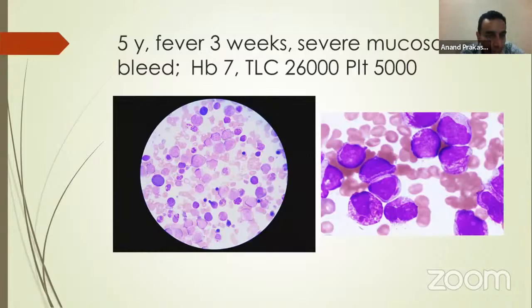So AML, yeah. I think at a basic level, it's reasonable to say these are looking like blasts because the cells look completely abnormal. They're very large cells. The nucleus is quite big. It's taking up quite a lot of space, but there is place for cytoplasm. If you look at this side on the right side, these are the Auer rods which some of your colleagues picked up. So these are definitely myeloid blasts.